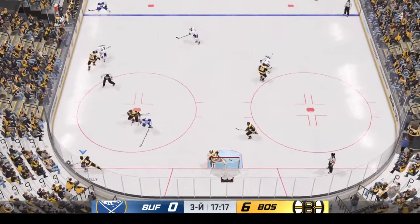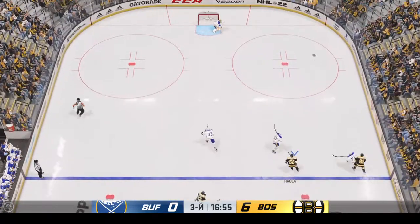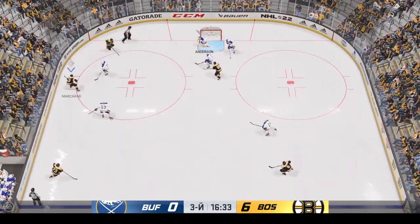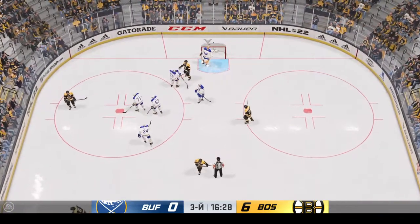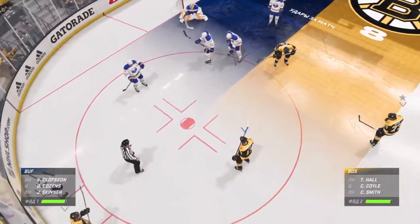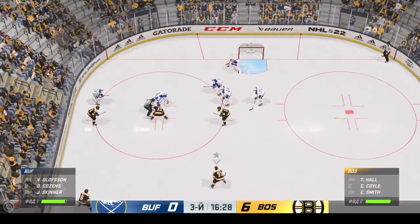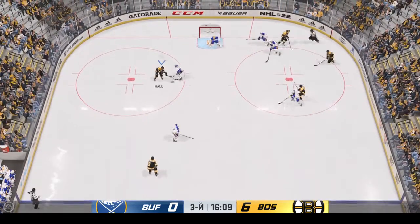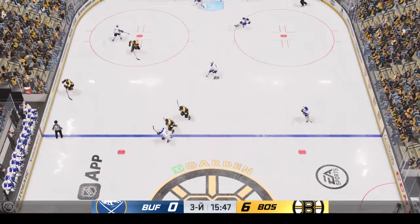The Bruins win the draw. Quick feed to Holla. Moves the puck. Scooped up along the wall by Holla. Textbook stop by Anderson. Goaltender hangs on for the whistle. The Bruins will go to work here in the offensive zone. Can't find his man. Hangs onto the puck.